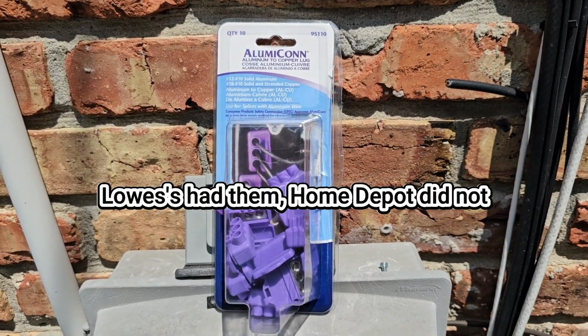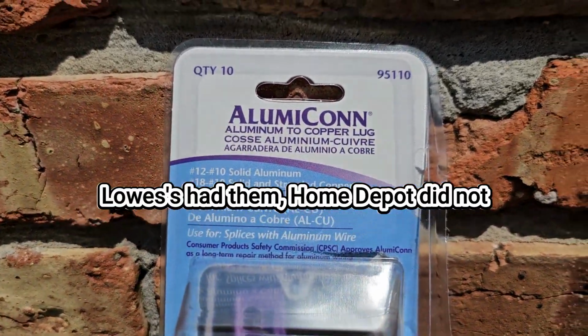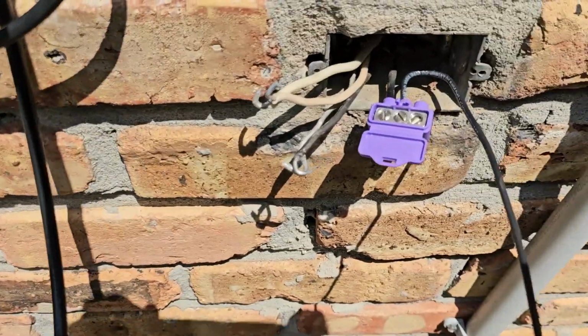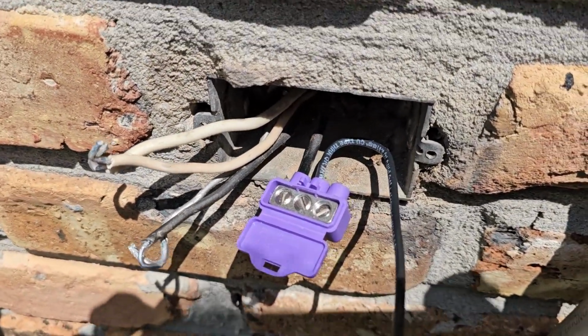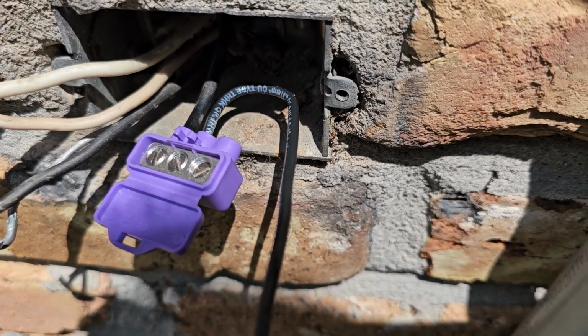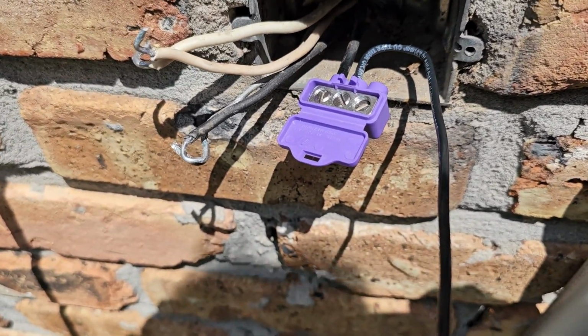I'm using these Alumicon splice connectors. I got that 10 gauge aluminum in there. I added a 12 gauge copper. I bought an extender box.